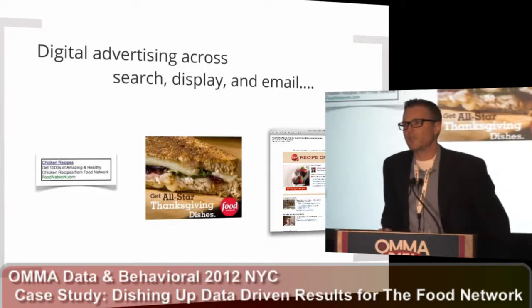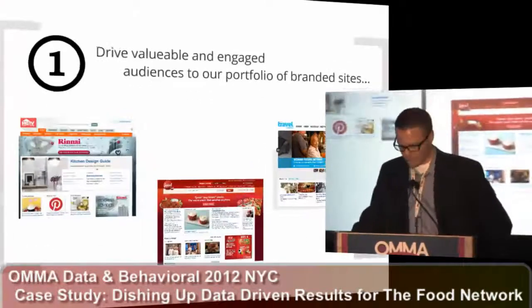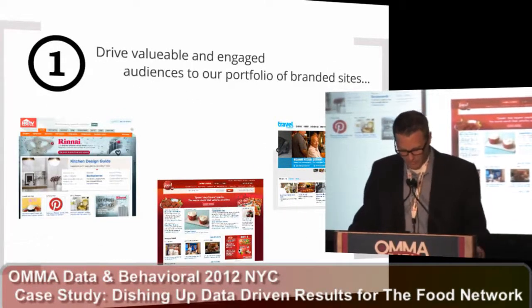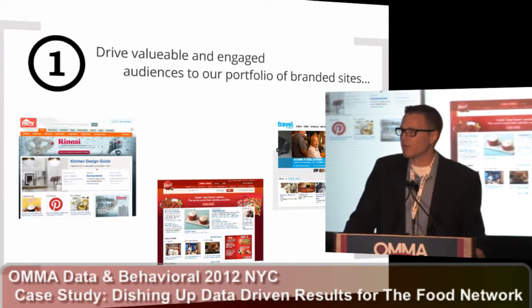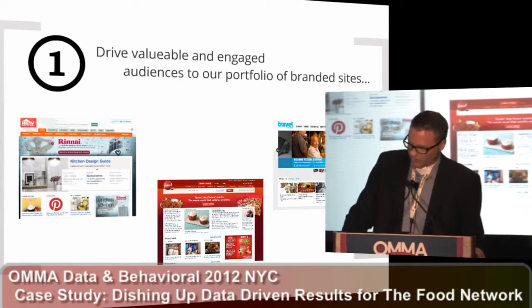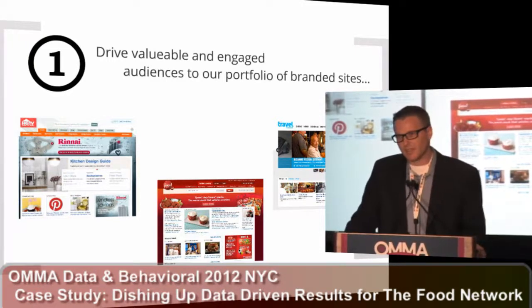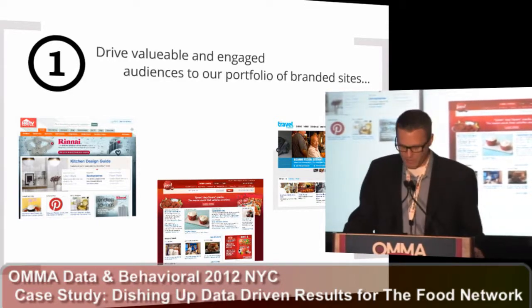We have two distinct books of business. The first is more traditional digital advertising, traffic-based campaigns geared around driving qualified audiences to our portfolio of sites. Search has historically been a large part of this book of business, but we're increasingly seeing display and email marketing working their way more into the mix.